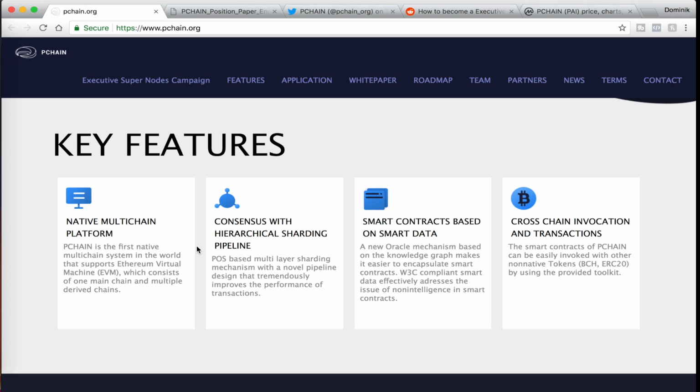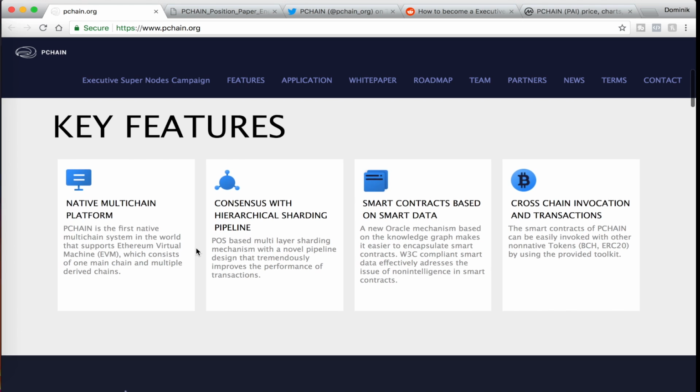Another one of the features is consensus with hierarchical sharding pipeline. POS-based multi-layer sharding mechanism with a novel pipeline design that tremendously improves the performance of transactions. Smart contracts based on smart data. A new Oracle mechanism based on the knowledge graph makes it easier to encapsulate smart contracts. W3C compliant smart data effectively addresses the issue of non-intelligence in smart contracts.